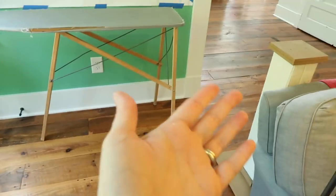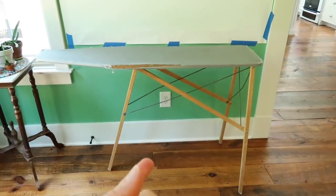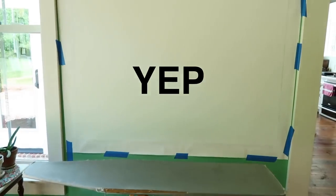And this is kind of a narrow space through here. And Cooper's always flopping around on the thing. So I think what I'm going to do is use this ironing board. And I set it up right here. It's old, but it's narrow. And then look, it comes to the perfect height of that. So I think this will be fine. I'm going to try it. I mean, why not? Yep, perfect.